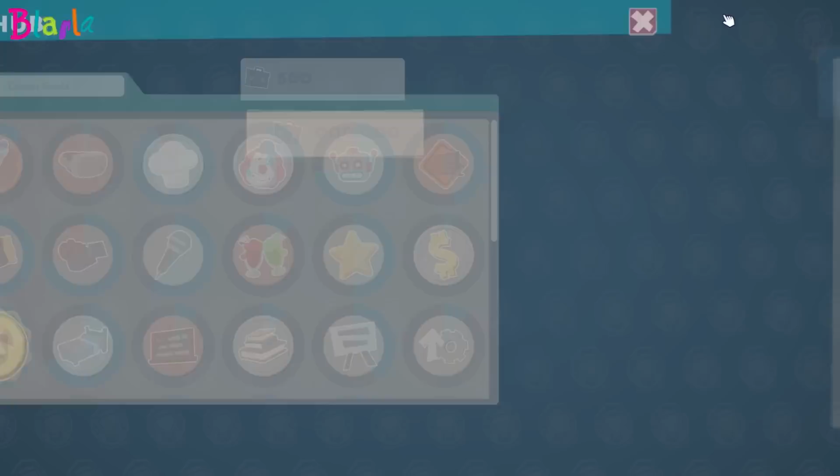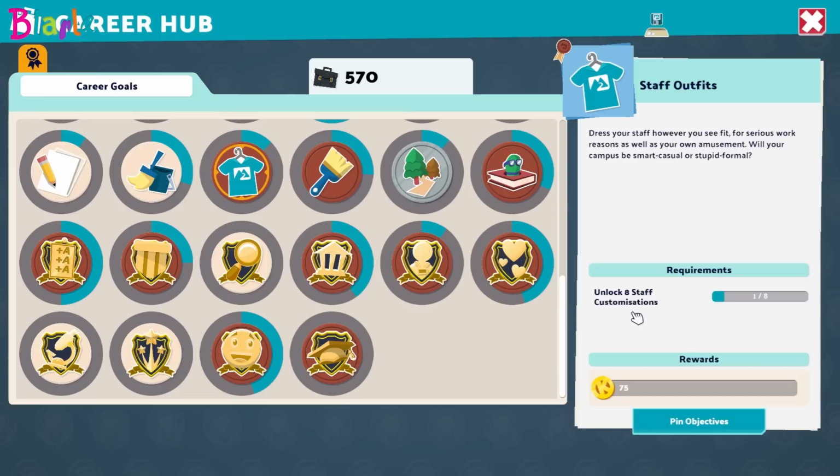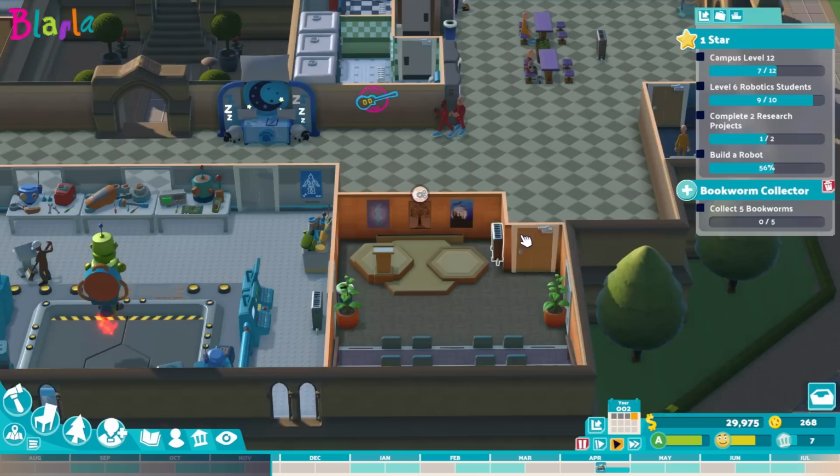What did we do? Oh, staff outfits. Nice. Dress your staff however you see fit, for serious work reasons as well as your own amusement. I think I read that weird the first time. Will your campus be smart casual or stupid formal? That's good. 50 kudos for that one. That's great. So unlock it. Okay. Oh yeah, brilliant. We're happy with that.